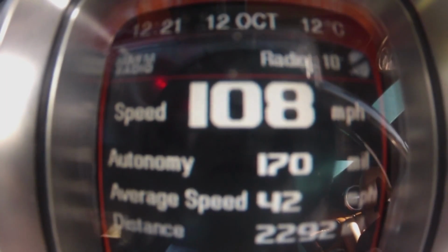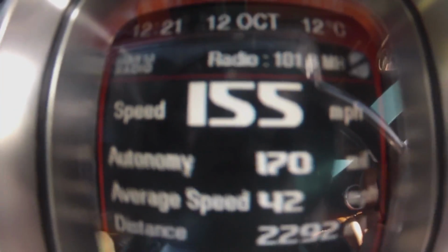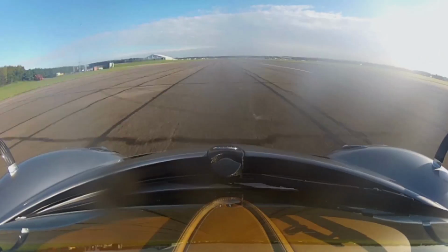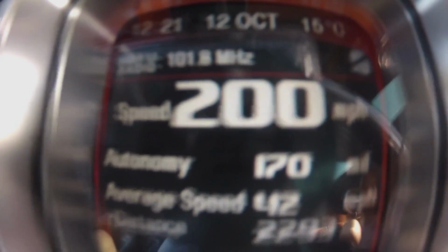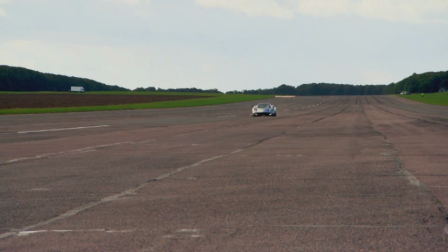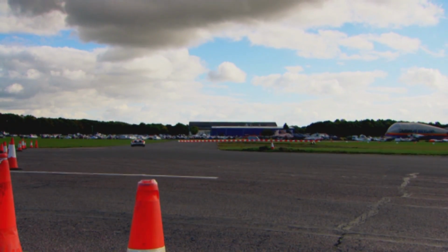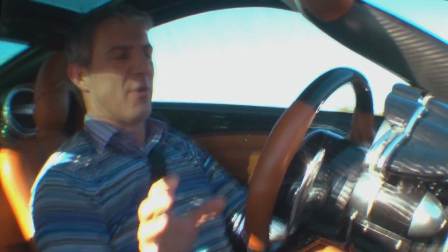So that's 100 already. 140, 150, 160, 175, 180, 200 miles an hour. Jesus Christ! I'm a bit twitchy. I don't like doing 200 mile an hour in road cars. We did it there. Oh, you fighter!